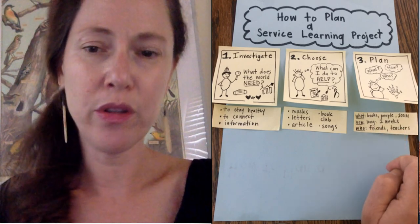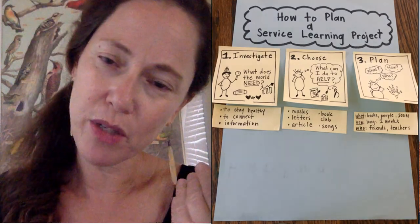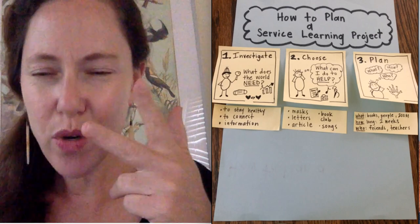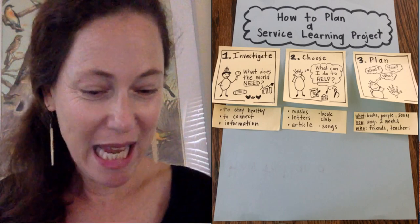So now I want you to take a moment and plan, either in your journal or with that helper sitting next to you, or whispering it in your hand. What do you need? How long is it going to take you? And who are you going to check in with? Press pause.